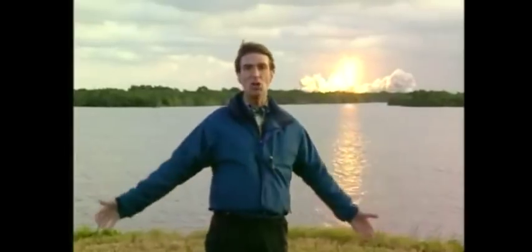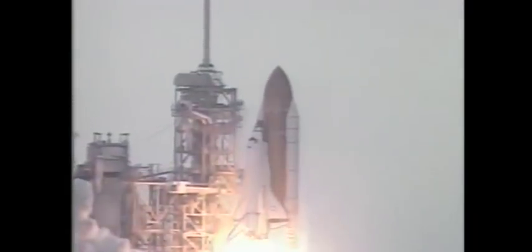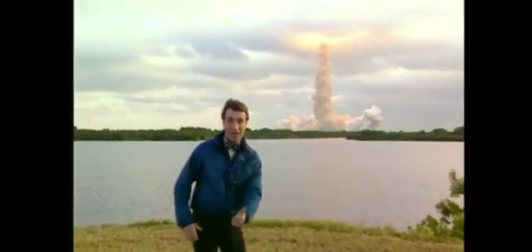The distances are huge, and it takes many, many people working together to pull it off. Now, to even get started, we need a big boost. A big lift. A big push. For space exploration, we need one of these.